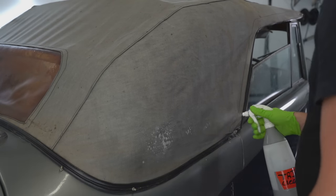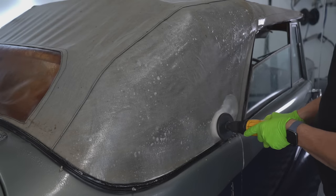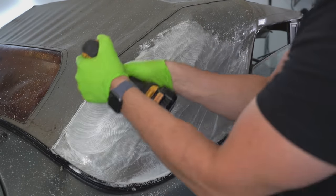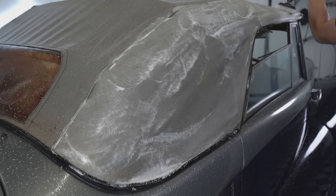And now to clean the ragtop, we used APC with a drill brush, with the absolute softest brush and basically no pressure, to make sure that we don't damage this thing at all. And once we sprayed it all away, you guys will see the big difference that it made in color. It really brought it back to life.